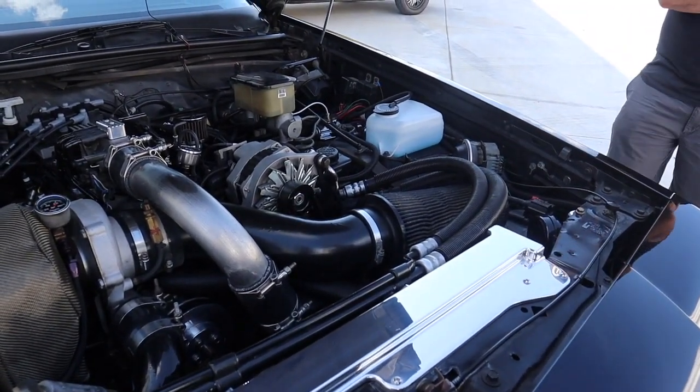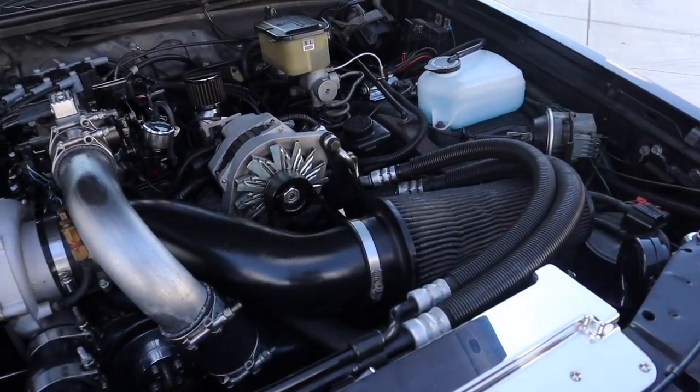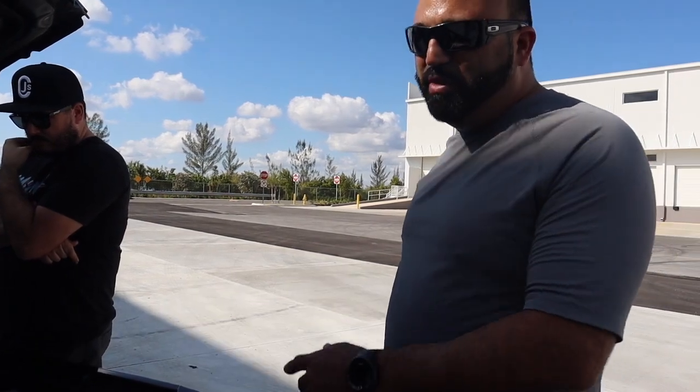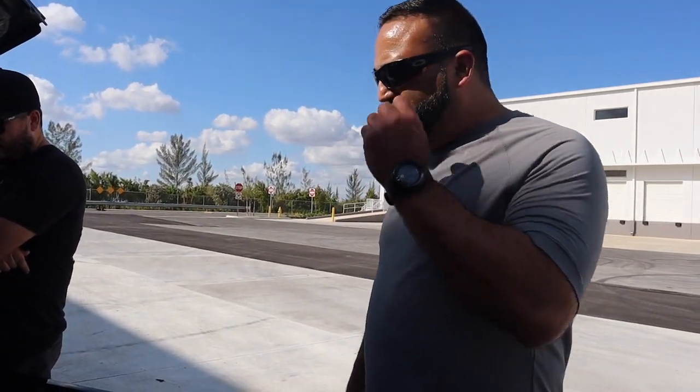But it actually ran faster. The motor's faster, it's just the turbo that's limiting it. I put that strap for safety, just to make sure I don't rip the motor mount on the side. I'm sure it does its job.